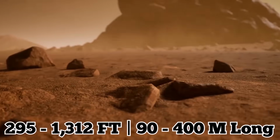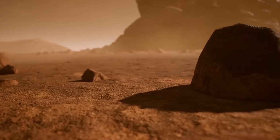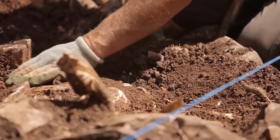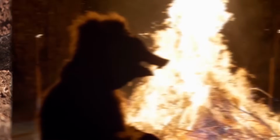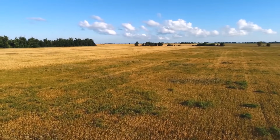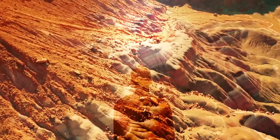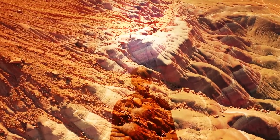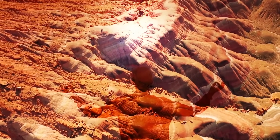Measuring between 295 and 1,312 feet long, the geoglyphs are made from earthen mounds. A team discovered the remains of structures and hearths at the sites, indicating that rituals took place there. The geoglyphs may have also been used to mark land ownership, according to archaeologists Irina Shavina and Andrew Logvin, who spoke with Live Science. But experts are admittedly unsure of who built them, why they used geometric designs, and what purpose the geoglyphs served.